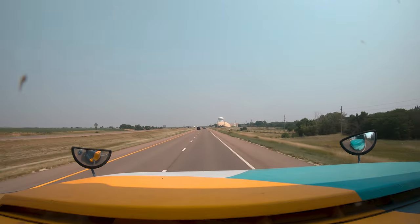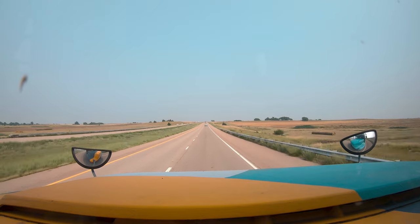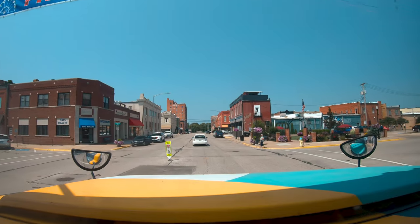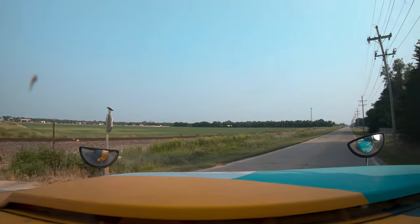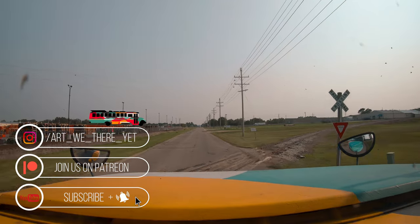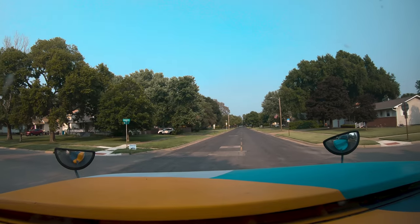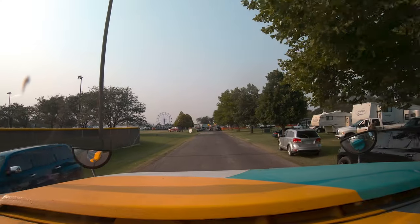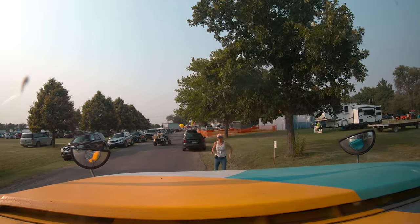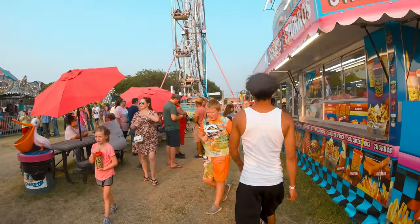We were now driving through the state of Kansas, where my mom's family is from. And I knew just what I wanted the boys to experience while driving through the Midwest. The classic American county fair. The county fair is a classic American tradition, one near and dear to my heart as I grew up going to my county's annual fair.